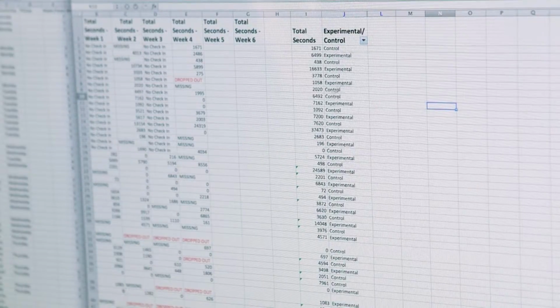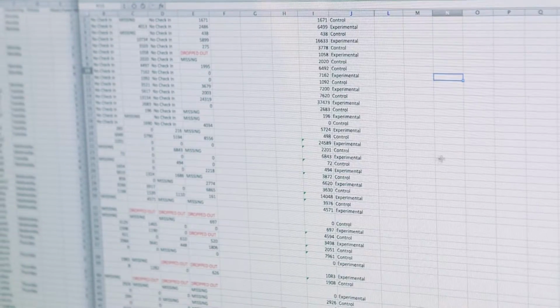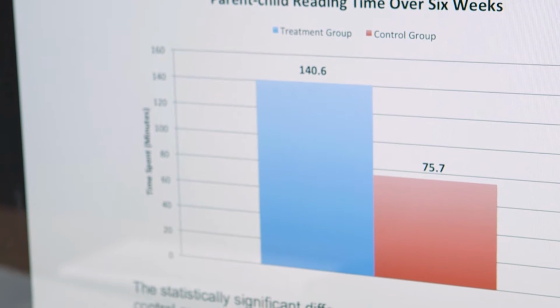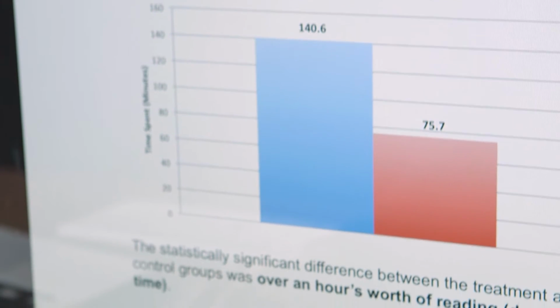One of the important things about this study is that we objectively measured the data. It's not based on parent self-report. We found that as a result of receiving these four nudges, parents who were in the PACT experimental group read twice as much as parents who were in the control group. And it was amazing to see just that bar graph of the amount of time the control group spent, and then how much of an influence just these four very simple nudges can have.